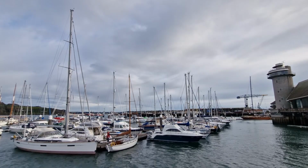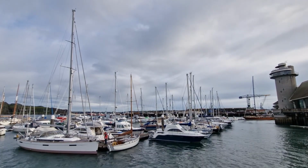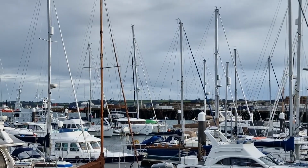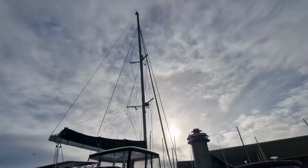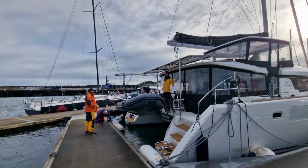Here in Pendennis Marina in Falmouth, we're about to deliver this lovely Lagoon 450S, Alicio. We're taking her all the way to Barbados, but today and tomorrow we're just going to take her up to the Solent, where she's being lifted out for a pit stop and a couple of repairs, having a Starlink put on. Then we'll be taking her across Biscay and down to the Canaries, probably down to Cape Verde, and then across the Atlantic to her final destination, Barbados.